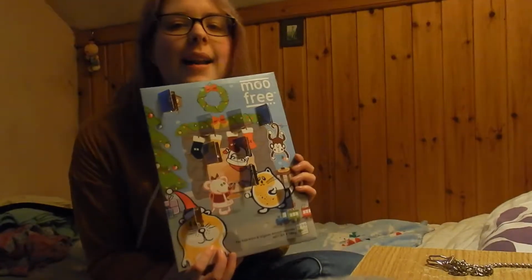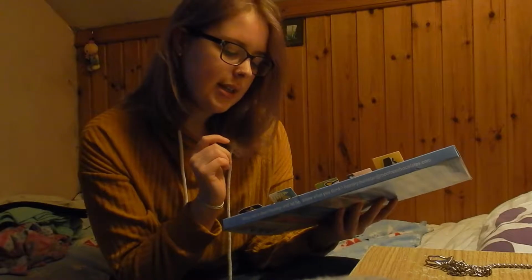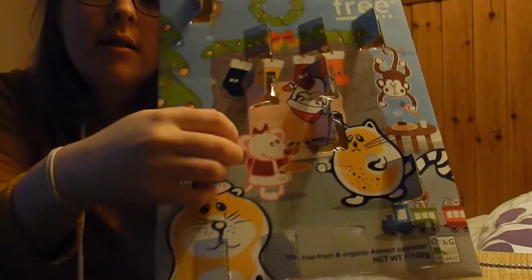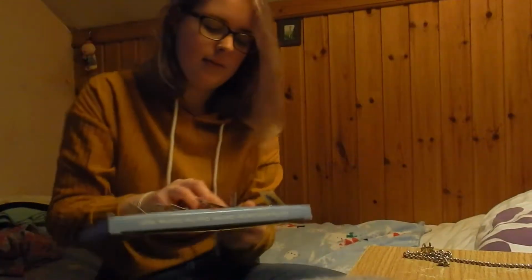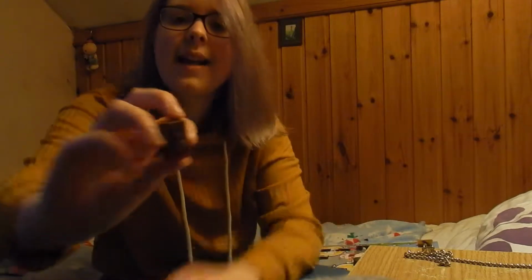And now for some chocolate. As you can see, I've opened a couple more, but let's do 21. New one's here. Gosh. I'm gonna get it out. Oh, it's a candle. If you don't see that. Yeah. Little candle. Put that back. Right.